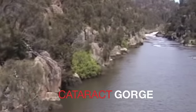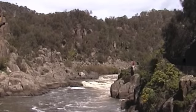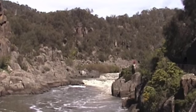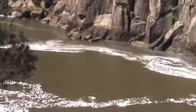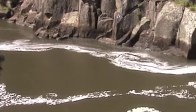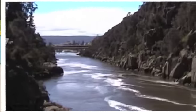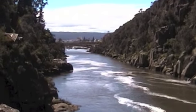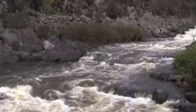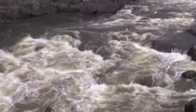We're about to do the gorge. It's supposed to be an hour's walk. Very pretty spot. Probably done it to death, so that's it for the gorge and Launceston.